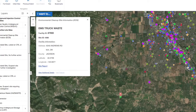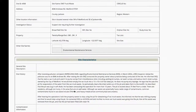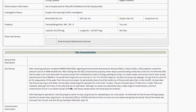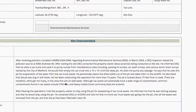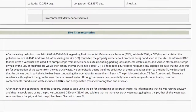Each one of the markers represents a unique event, going from a scale of, say, a leaking heating oil tank all the way up to a huge multi-acre landfill, for example. I would highly recommend checking this map yourself for any locations that are of concern to you near where you live or get your drinking water from.